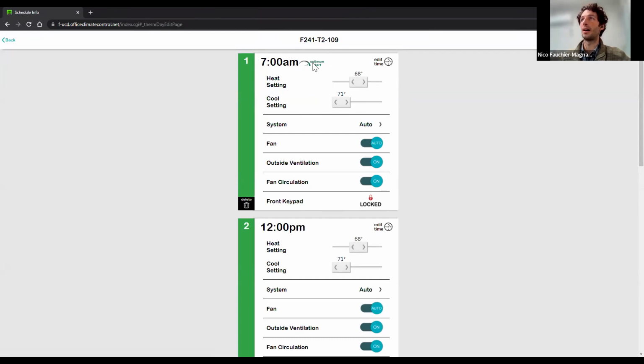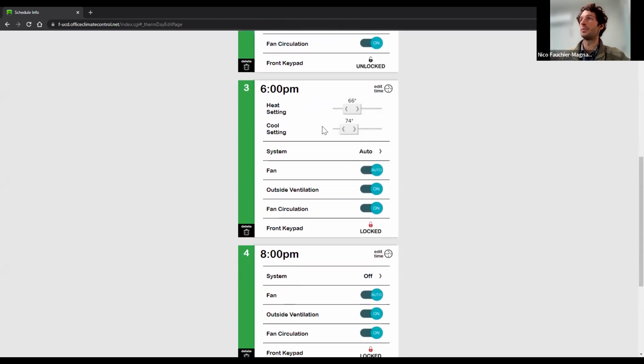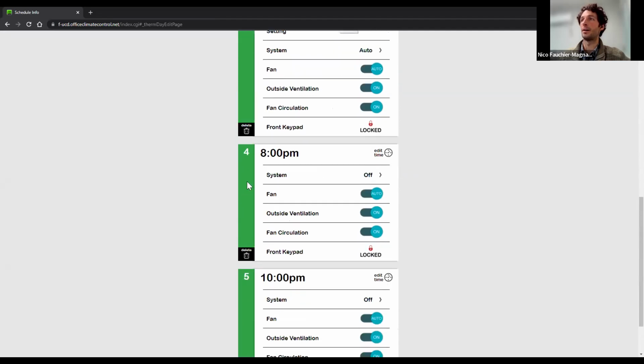And here you can see this optimum start function, which means that the system kind of learns how long it takes for the building to heat up. And it saves you from having to set a 5:30 a.m. start time just to get to the right temperature by 7 a.m. The building just knows, or the system just knows, how long it takes to heat up. So that's a really nice feature. And then you can see at 6 p.m. we start relaxing the set points a little bit, and then at 8 p.m. we turn everything off.